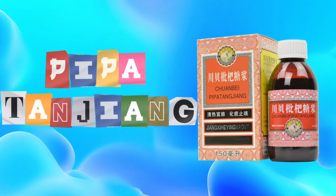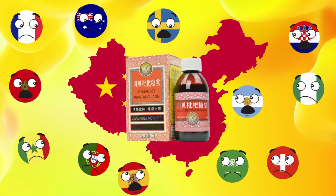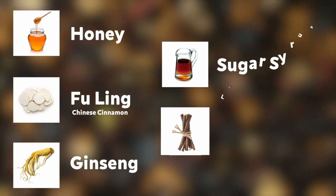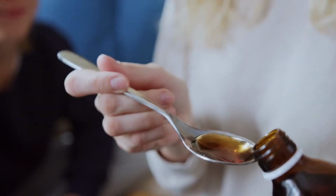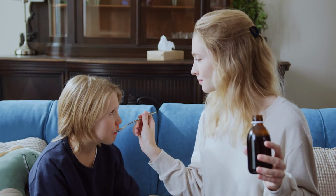It was discovered in the Qing Dynasty and it has been used for many centuries as a cure for coughing. But not many people outside of China know about it. The ingredients in Pipa Tangjiang are honey, fuling or Chinese cinnamon, ginseng, sugar syrup, and licorice. It is sweet tasting, so it can be given to children without fear of cavities or tooth decay. People who have tried this product say that they found relief within minutes of taking the medication.